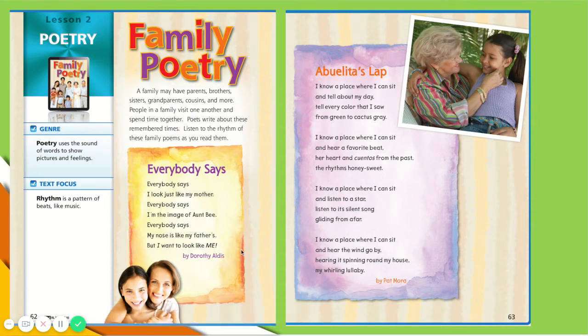Can you already think of ways that this poem is like Camilla's family? Great job. Let's read the next poem. This is called Abuelita's Lap. If you look at this photograph, I know that abuelita means grandma. Follow along.